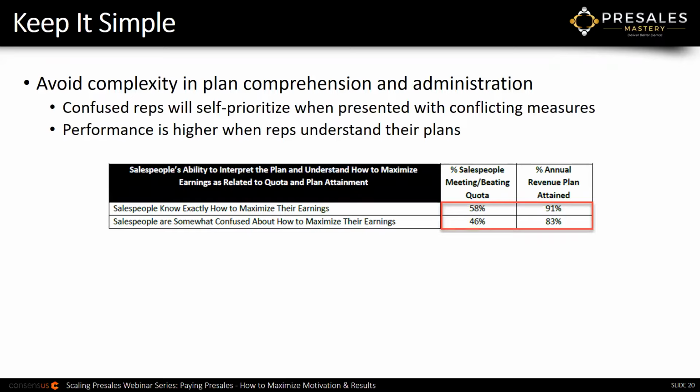That same CSO Insights survey showed that reps that truly understand from their plan how to maximize their earnings massively outperform ones that don't. And in aggregate, the company does much better in terms of overall revenue attainment. So making sure your plans are simple and understandable is absolutely critical, both at an individual and corporate level.